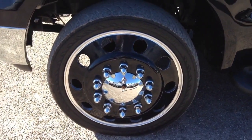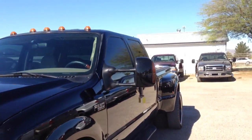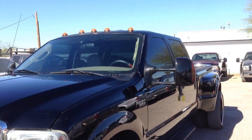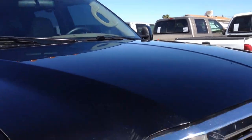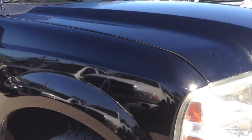I would probably have done a better job of painting and body work on it, but the framework and the mechanical part of this thing is outstanding. And I guess with the low miles, 101 on a 7.3, this thing runs great. I may actually be inspired to paint this thing again and sand it correctly and do the painting correctly. You know, they just didn't. They didn't sand it correctly. They didn't paint it correctly.